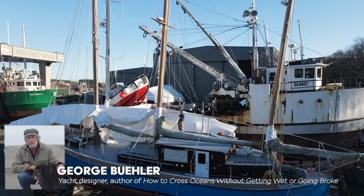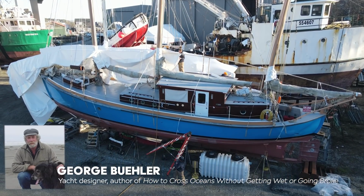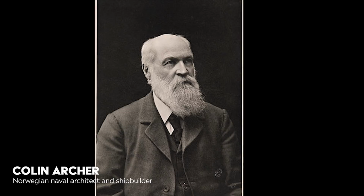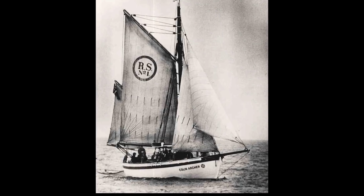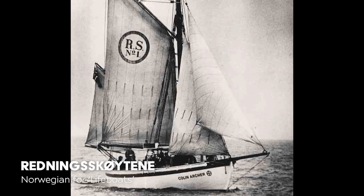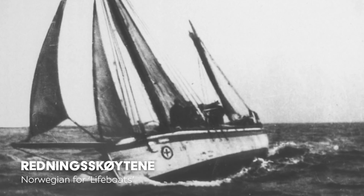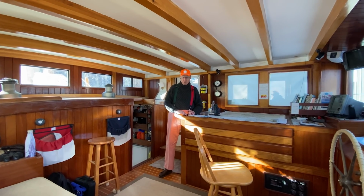George Bueller is a young man. He was born in 1948. We consider that young in Captain Q's house. But he was a fan of Colin Archer. Colin Archer was a Norwegian yacht builder, designer. He was born back in 1832. His first really successful design, which was a boat called a Redningskøyte, and I'm sure somebody out there from Norway will say I've really butchered that word. It was a heavy, beamy, double-ended sloop that they used for sea rescue back in the late 19th century.